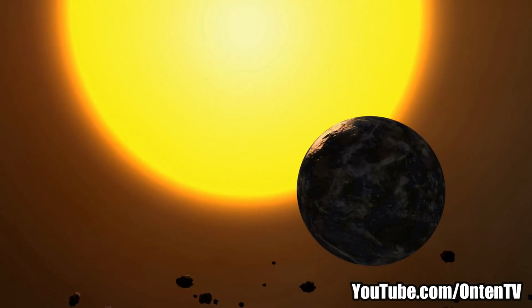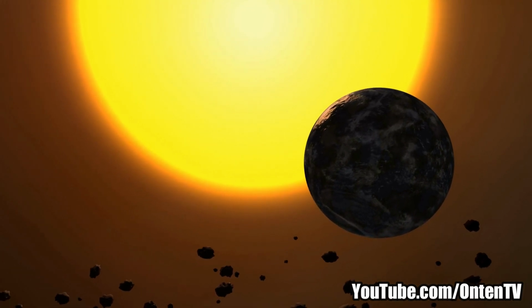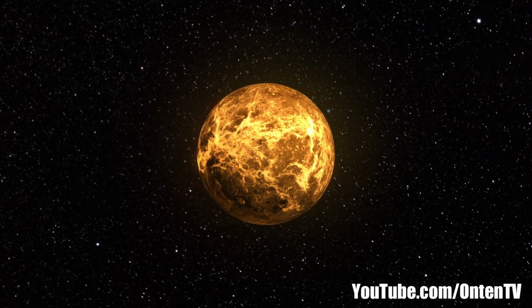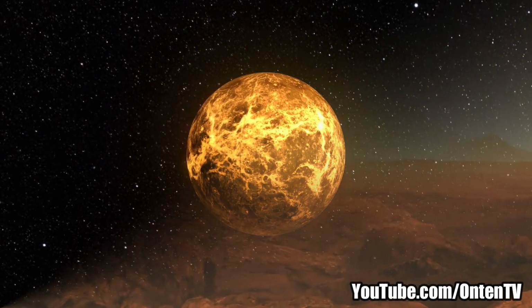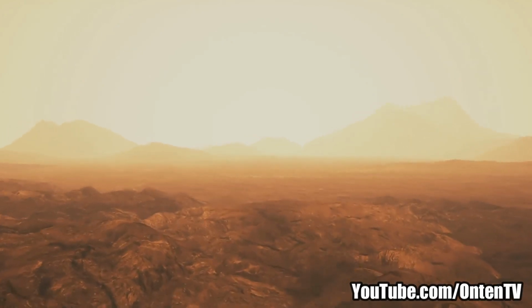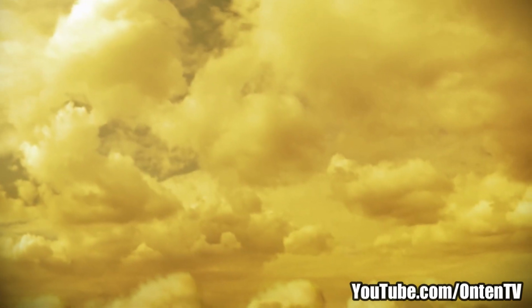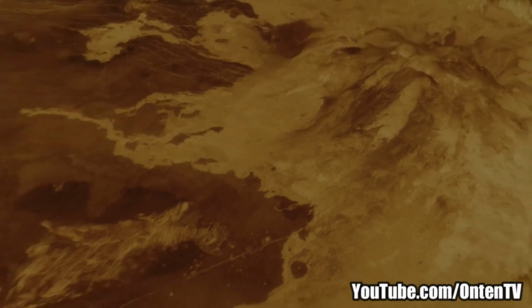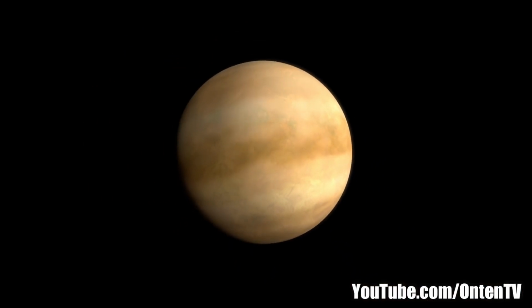But researching all this is a pain. First of all, we can't even properly see the surface of Venus, and that's because of the thick atmosphere. And second of all, the water has evaporated and the surface is like a hellhole. And even if we could have gone on the surface, we would have died by the air pressure before the heat. So right now, we can't properly research this.